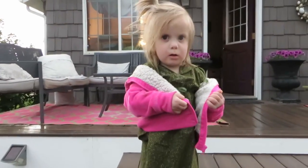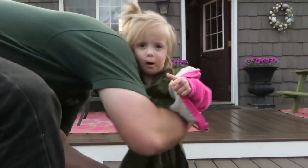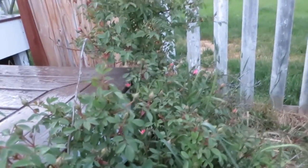You trying to zip it? We have one little rose starting to bloom on our rose bush. Looks like there's another one getting ready. Quite a few over there.